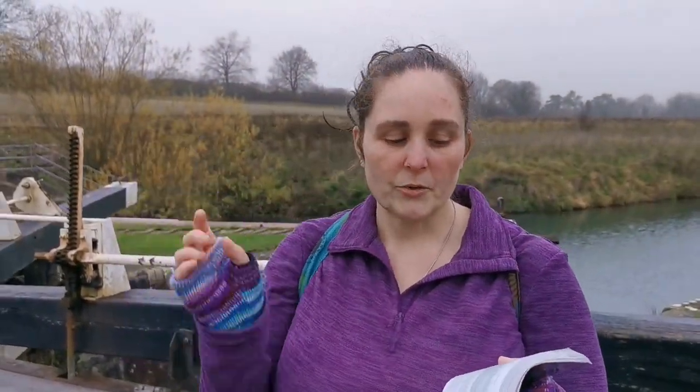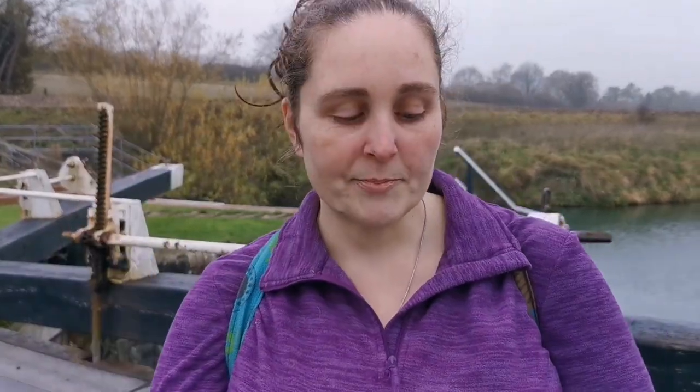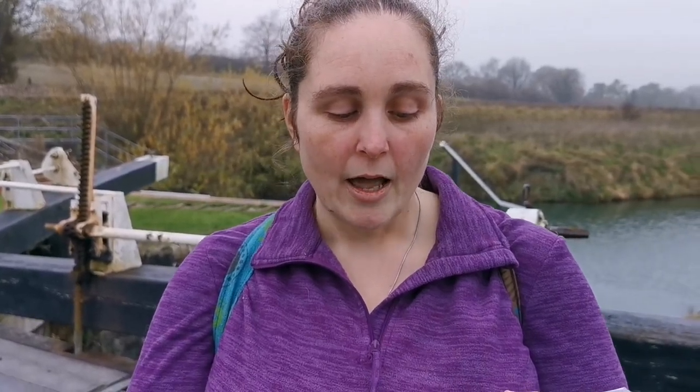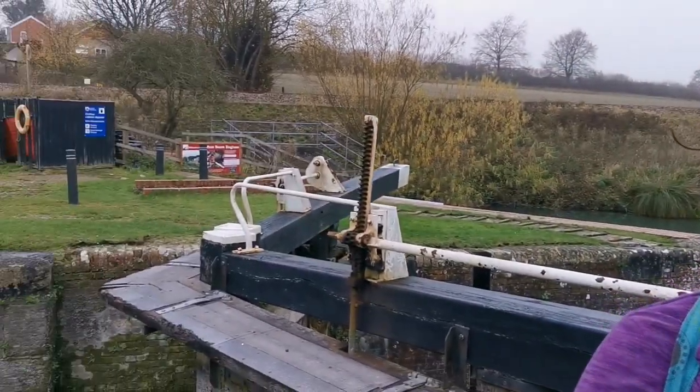So we are next to the world famous Crofton pumping station, which is near the summit of the Kennet and Avon Canal. It was built in 1807 and the pumps were used to raise the water 12 metres from the natural springs at Wilton up to the summit of the canal to replenish the water lost each time a boat went through a lock. So like this one.